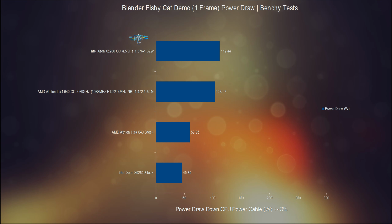Power draw is at 59.95 watts, plus or minus 3% for stock clocks, and with the 3.69 GHz overclock, we saw a 73.43% increase in power draw to 103.97 watts, plus or minus 3%. And that's for even less of an increase in score than in Cinebench, at only 17.38% less time to render than stock managed.